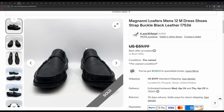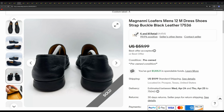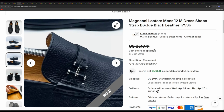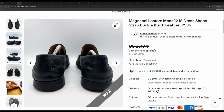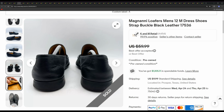Next, we've got Magnani loafers. My wife, Kendall, found these while she was down in Houston visiting a friend. Really nice pair of Magnani loafers. Were in pretty good condition. Had this little buckle here, or whatever you want to call that. That was pretty cool looking. And these ended up selling for a best offer of $48, and they sold within a week or two.